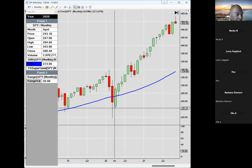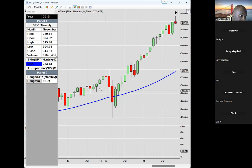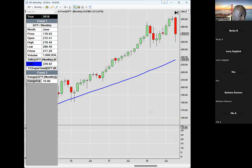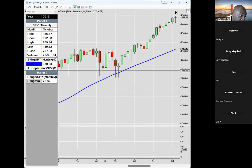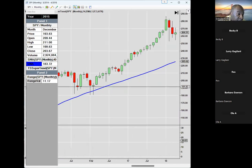Because that's all they have. They use the same words every time the market pulls back. We're in a bear market now. It pulled back 10%. It's a blip. No, we're not in a bear market. 10% pullbacks happen all the time.